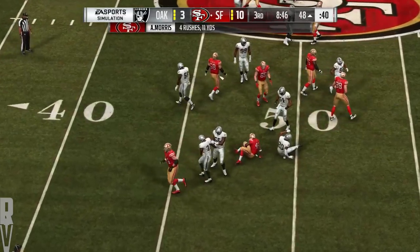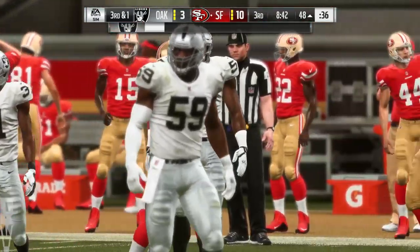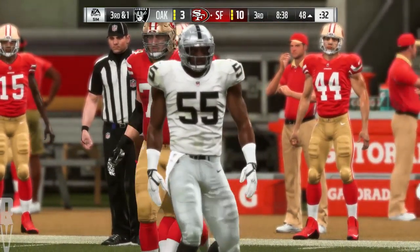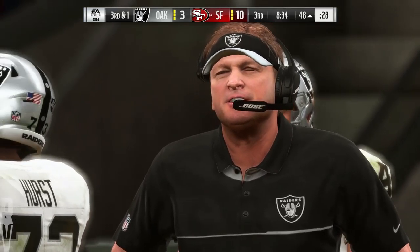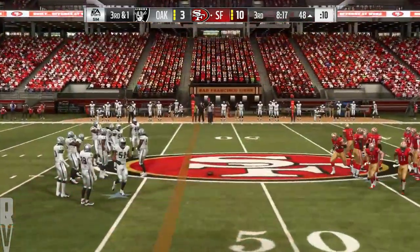Will be taken across midfield and into Raider territory. A 3-yard pickup on second and 4. Now they'll need to convert here on third and a little more than a yard. And that's one of the reasons you like to blitz even on rundowns. It confuses the blocking assignments. It doesn't allow those offensive linemen to get up to the second level.